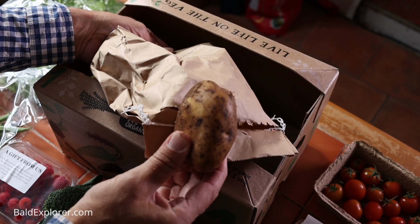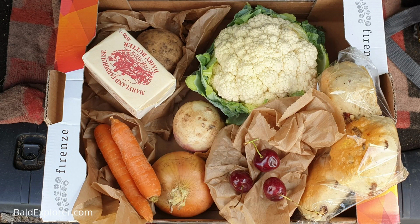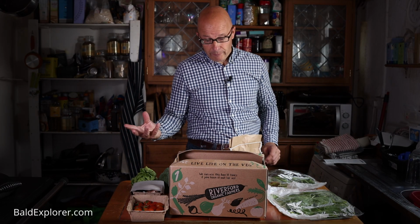So, looking at this in comparison to the stuff I bought the other day, I bought a cauliflower, I bought some potatoes, I bought a turnip, I did buy some cherries, and I did buy some scones, which I shouldn't really have done.